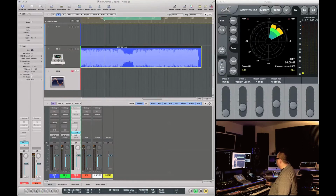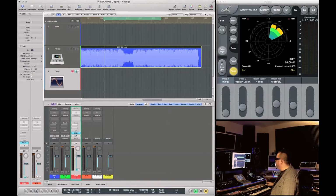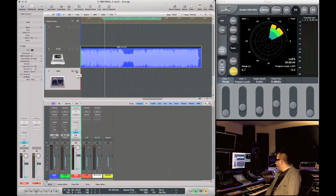Okay, so if we pause it there, you can see there's a snapshot of that part of the track, and we can see very clearly where the energy is and where we may need to doctor the mix if it's too dense. Now in this case I wanted it to be quite a dense mix. It was designed for radio and for being a single.